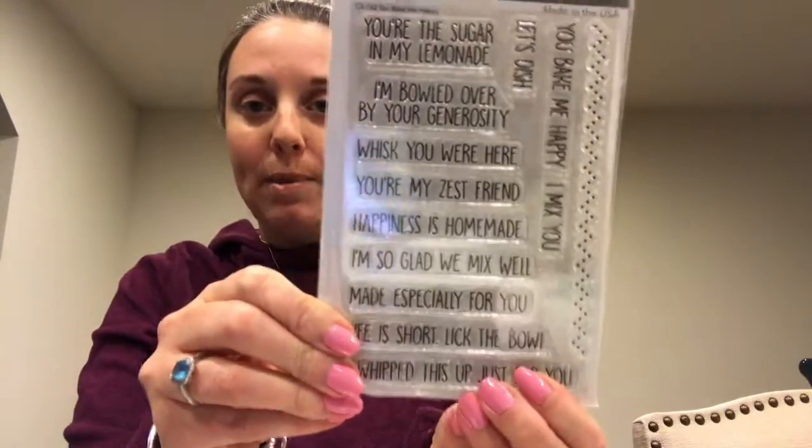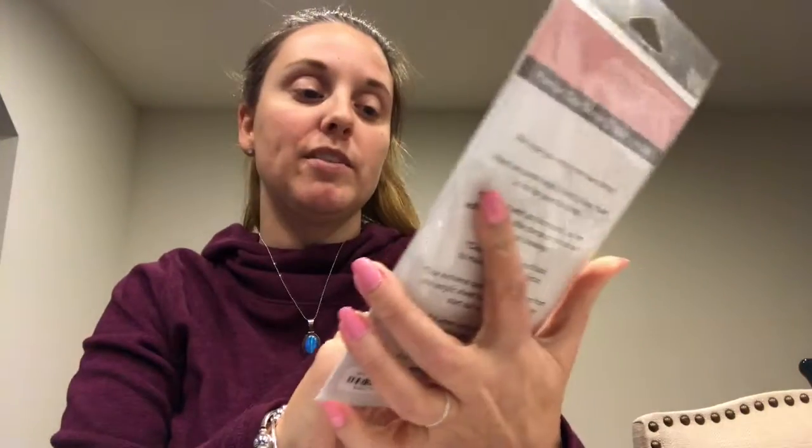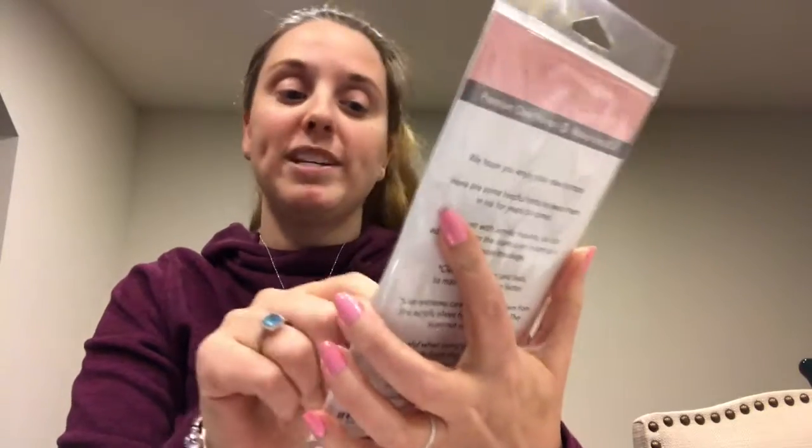So the rest of these stamps are ones that I just got from the regular release. It's not any kind of special card kit or anything like that. I think some of these were in previous card kits though. Pretty sure this one was. So this one is You Bake Me Happy. There's some super cute sentiments in there like whisk you were here, you're my zest friend.